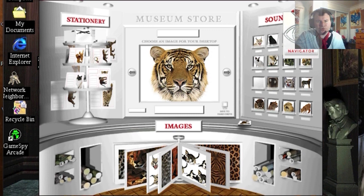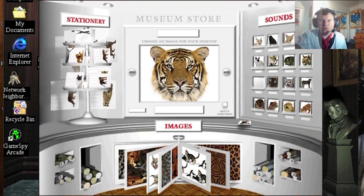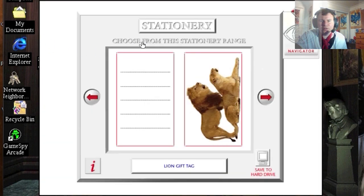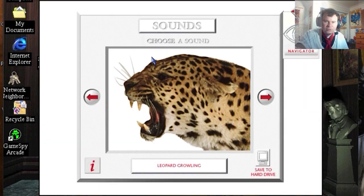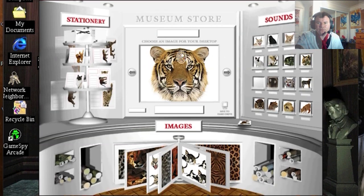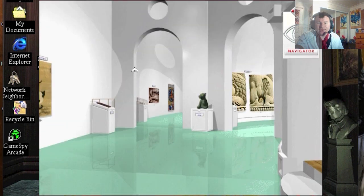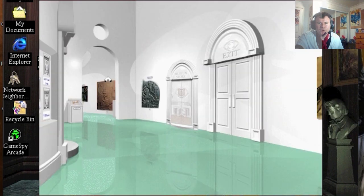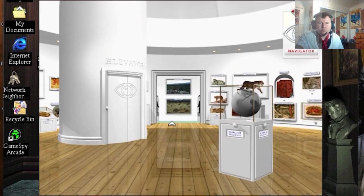And let's have a look at the museum store. Again, we have desktop images, stationery, and some sounds, which hopefully will not crash this virtual machine. Well, again, you get the idea. There's a lot of interesting stuff here, but anyway, let's go to the elevator.